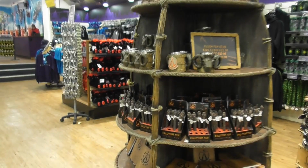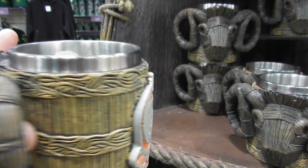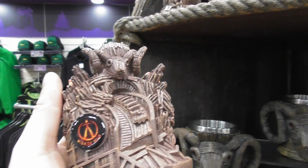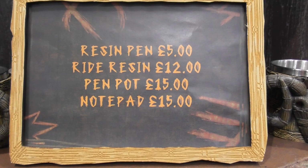And then over onto the Wicker Man. And you've got Wicker Man pens. And you've got the Wicker Man mug. It's really nice designed. And it's a heavy mug as well. And then you've got a Wicker Man statue there. And you've got the resin pens are £5. The ride resin are £12. The pen pot is 15, and the notepad is 15 as well.